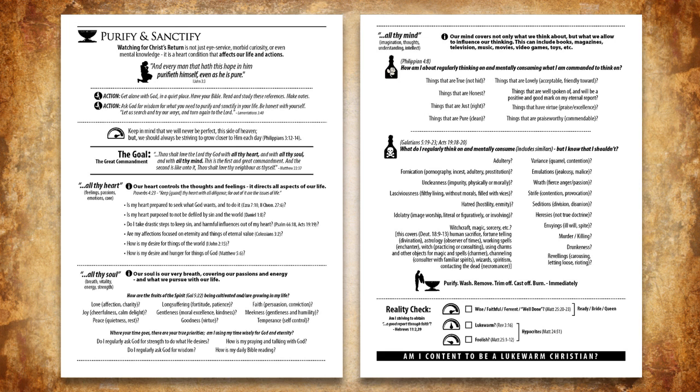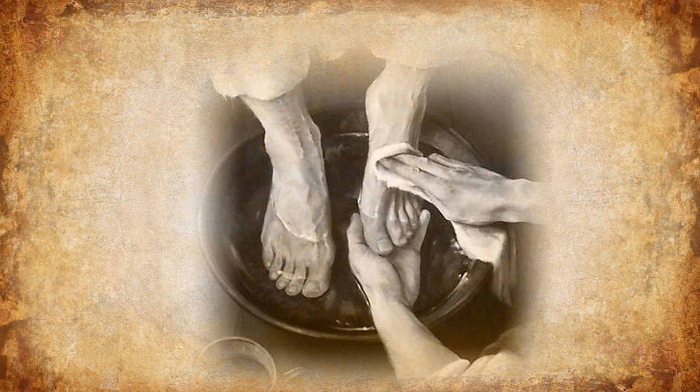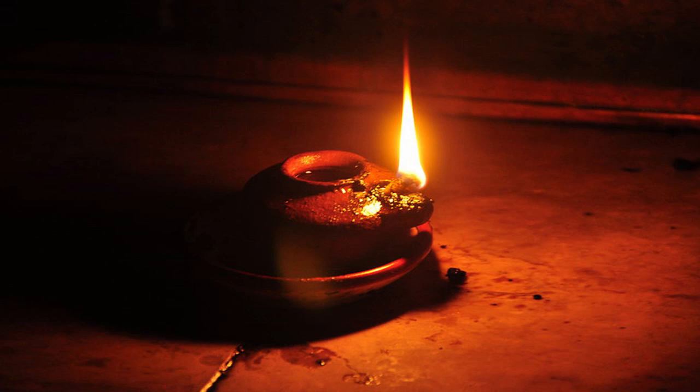But on the other hand, at the same time, we have to sanctify. We have to add on to, we have to perfume our life. We have to grow and foster the fruits of the Spirit in our life. There are things that we should be adding to our life. We should be putting on the armor of light right now when we know what time it is. So now is a good time to review what should we purify in our life right now? What do we need to wash off? What do we need to clean up in our life? But then also, what do we need to put into our lamp so that we are shining bright? What does Christ want to see in our life when he returns?